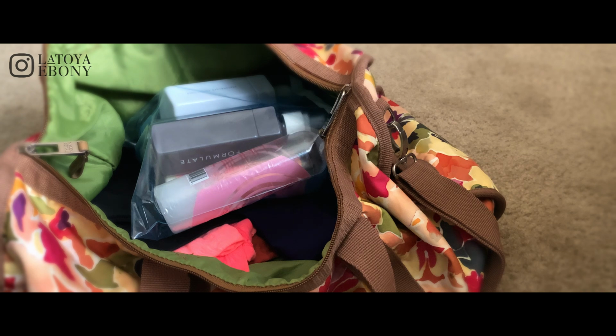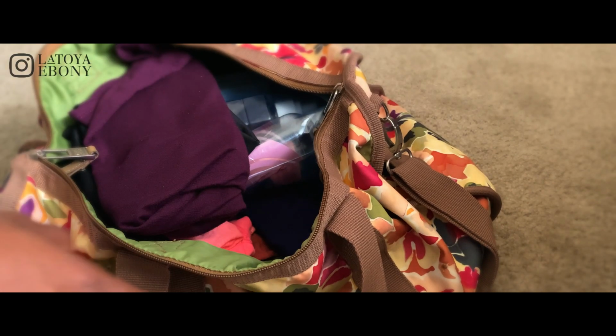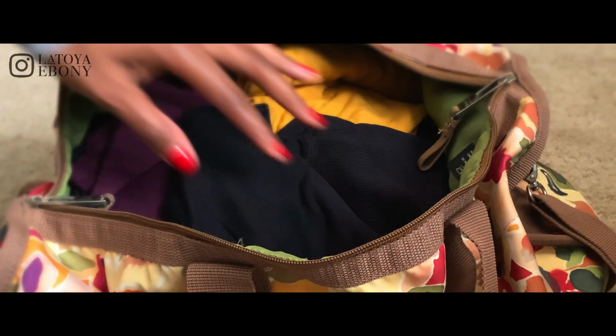So you're gonna put a layer of your clothes on the bottom, your hair products in the center with all of your plastic bags and everything, and then you're gonna put clothes on top. So you're sandwiching in your hair products so that they don't bang around and get ruined as quickly. But of course, that means that the plastic bags are very, very necessary for that.